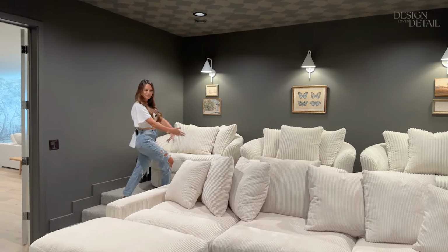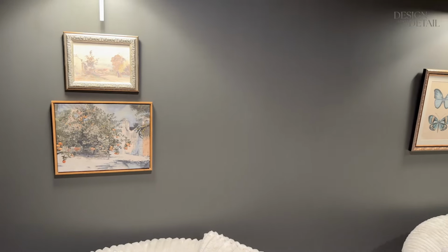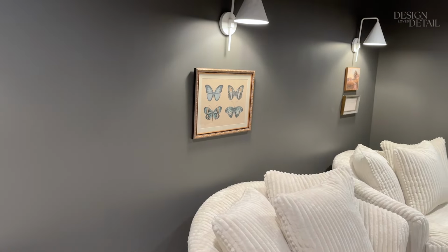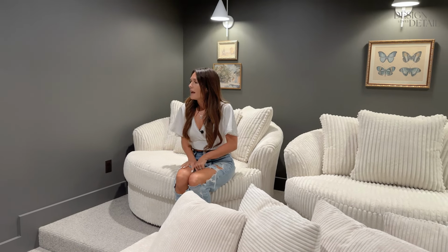So that's our theater. Hopefully you guys liked the theater. I'm actually curious if you guys go check out that last theater video. I want to know which one you like better. I love that one. But I also think I might like this one more. I don't know. I really like the mix of seating in this one. A little more unique. And give you some options.